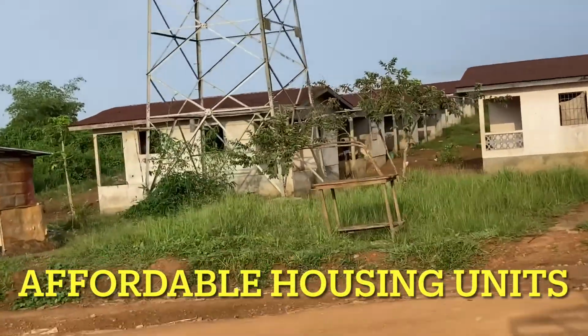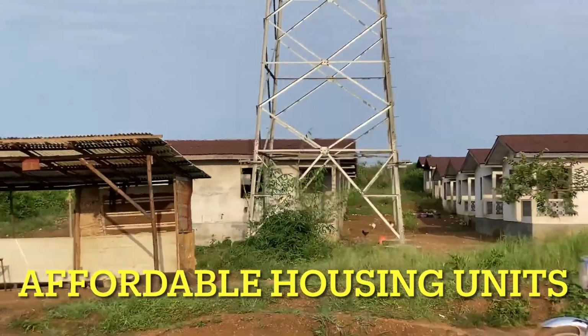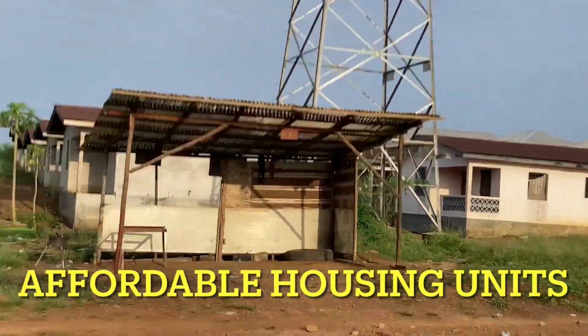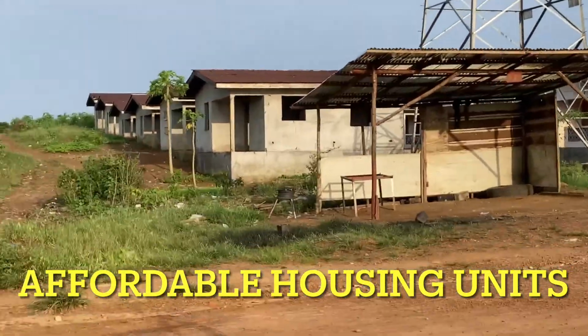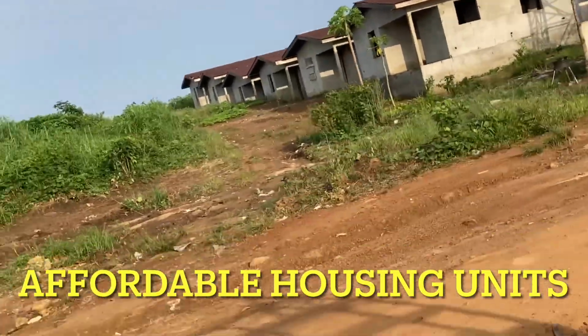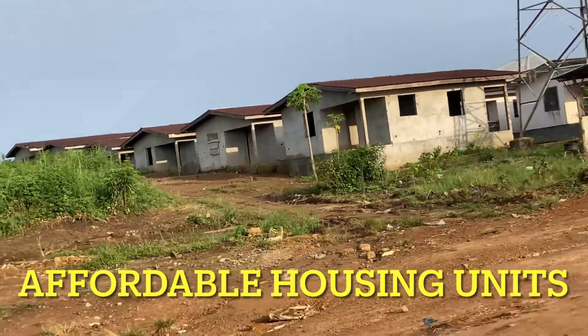Someone's estate. Look at that. They have a couple of houses, five houses in a row. They've already built five houses before. And even on the back side. So this is what you call investment property. That's how you invest your money.